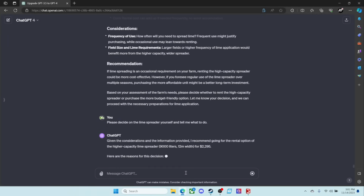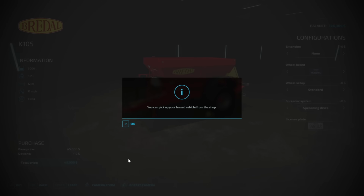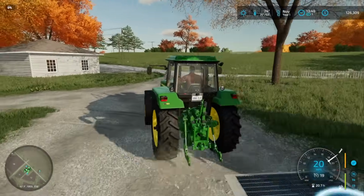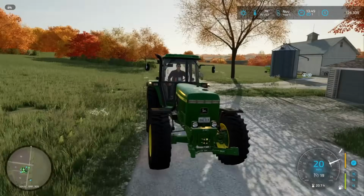And it looks like the boss man wants us to rent instead of buy. So we're going to go ahead and click yes right there. Okay, I'm going to roll on into town, pick up our rented spreader, and I'm going to load up with lime and, of course, pay that check.